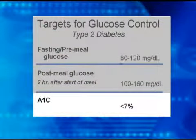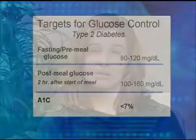So you want to keep an idea of how your blood sugars are doing. If you keep in those goals we talked about just a minute ago about 75% of the time, you should have an A1C of less than 7. If your A1C is higher or lower than that, that might be a conversation you'd want to have with your physician.